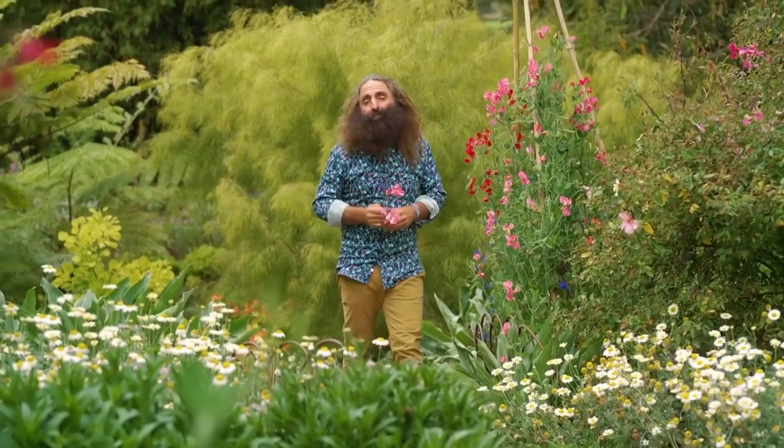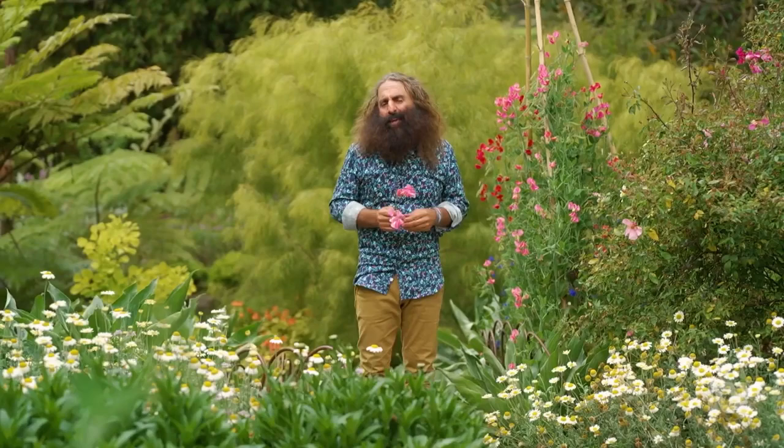As gardeners, we know a flower can change your whole day for the better. But what about your outlook on life? Millie's found a story about the transformative potential in a bunch of flowers.